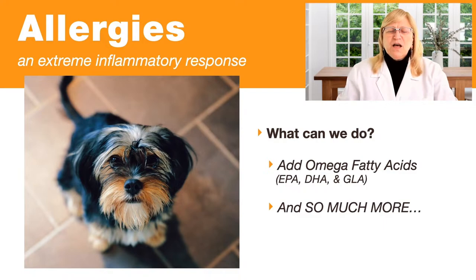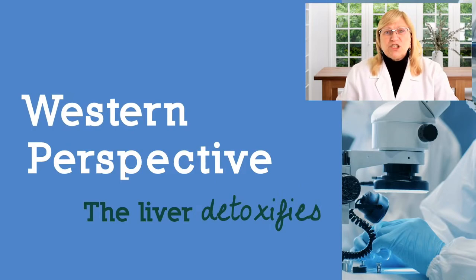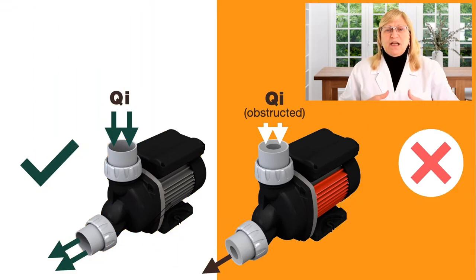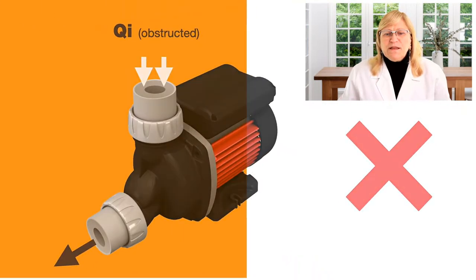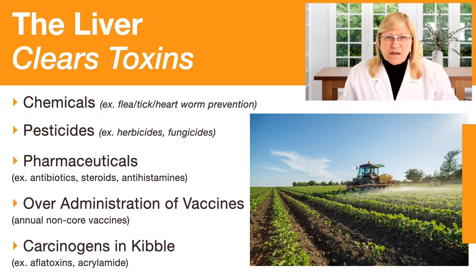The other Chinese theory that's looked at from an allergic perspective is the Zhang Fu Organ Meridian Theory. And that is that the dog's liver plays a role in allergies. And the liver, from a Western perspective, detoxifies. The liver, from a Chinese perspective, provides this smooth flow of qi throughout the body, and it's like a pump. And anytime that pump is blocked, the pump keeps on going, and you get this heat and inflammation in the body. So from a Chinese perspective, anything that could obstruct that pump could be things that we would think of as toxins: chemicals and pesticides and herbicides and excessive vaccinations. All of that can affect the liver, as well as the detoxifying abilities of the liver.